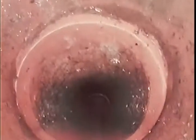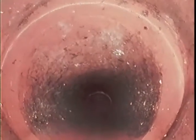Given the gradient, that last joint's probably not too bad though. That one's okay. Slightly open joint there, again, slightly misaligned as well. Not too bad though.